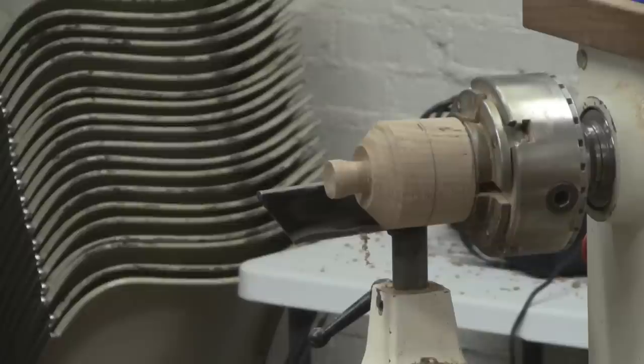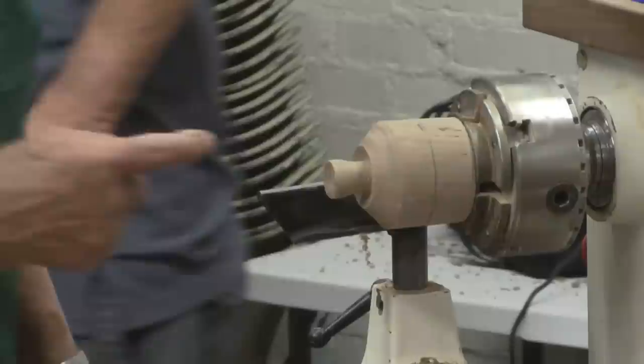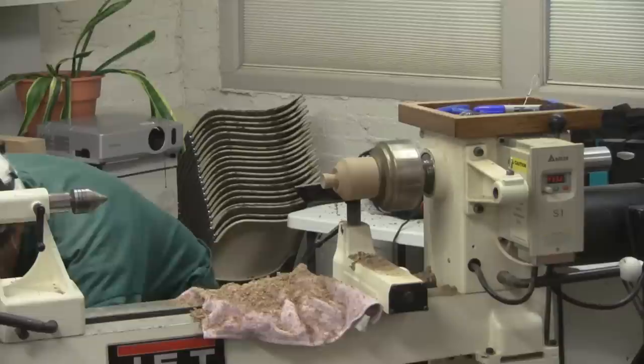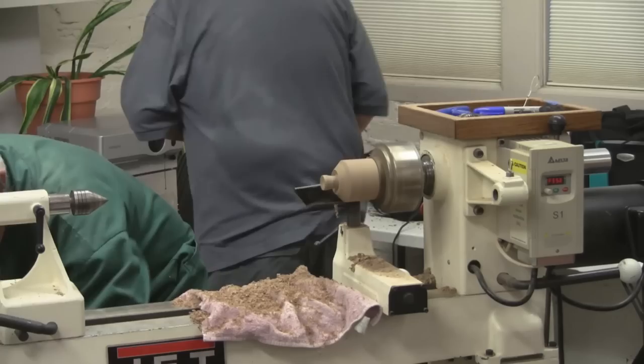Looking for my Jacob's chuck. It's not in there. Okay. Are you going to drill your hole next? Your Jacob's chuck. When you bring it out. I thought it was in there. I had it on the table. Okay. I thought I had it.